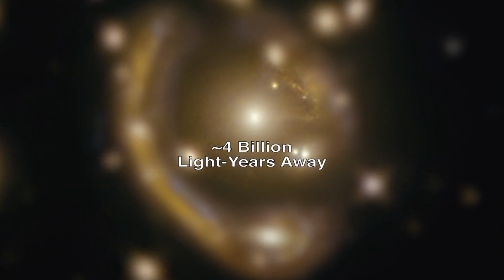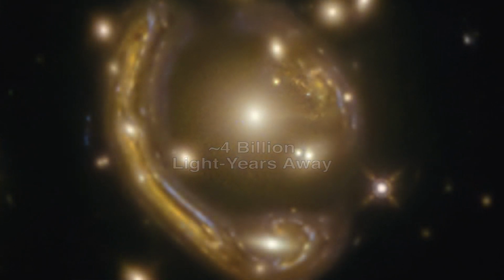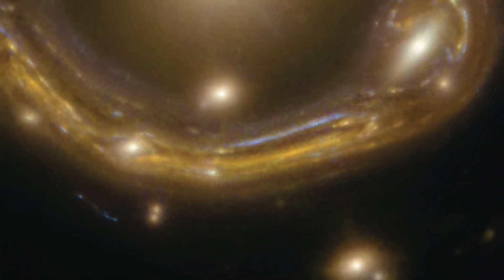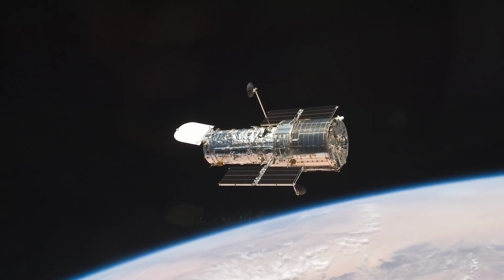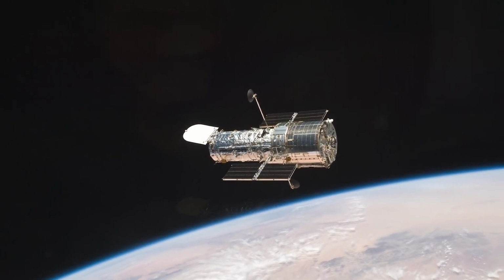The near exact alignment of the background galaxy with the central elliptical galaxy of the cluster, seen in the middle of this image, has warped and magnified the image of the background galaxy around itself into an almost perfect ring. To get this clear an image of the far distant galaxy on its own, Hubble's 8-foot primary mirror would have to have a diameter of 157 feet.